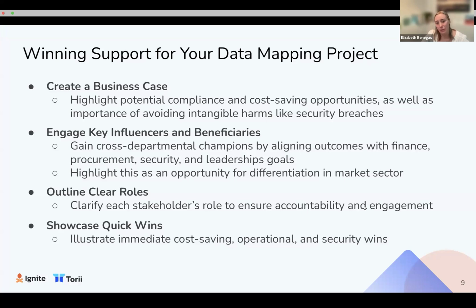The next step for me, once I have my business case in mind, is to engage key influencers and beneficiaries. This data map will have really broad application in your company. And so I like to look for cross-departmental champions and align outcomes with finance, procurement, security, and even executive leadership goals, so that a lot of people can see and have a stake in the outcome of this project.